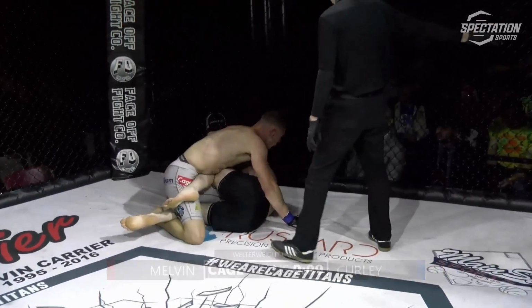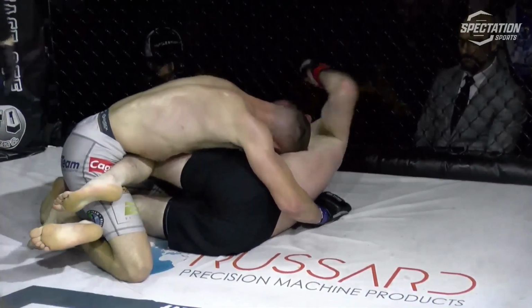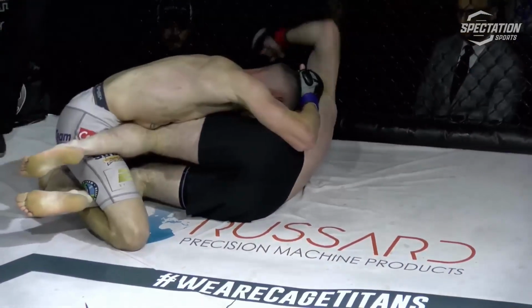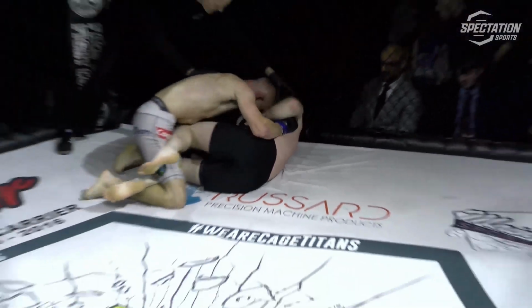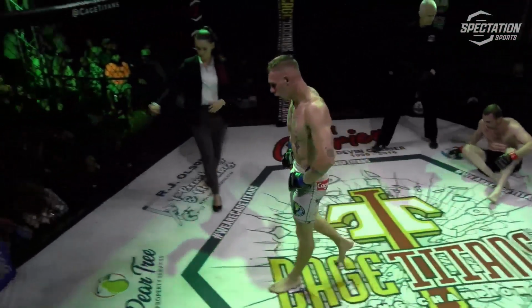10 seconds in the round. Curley up 2-0, it seems. Melvin's going to need to make a finish in the next round. To be fair, though, Melvin didn't burn as much energy or take as much damage in that round as he did in the first. You're right.